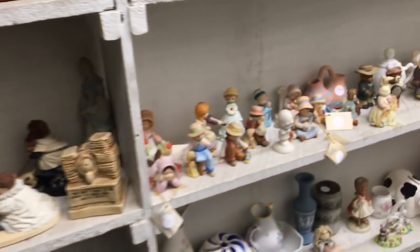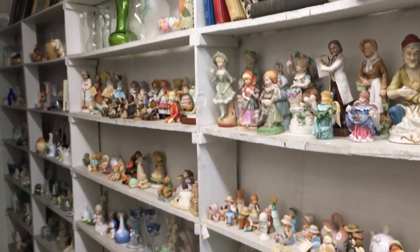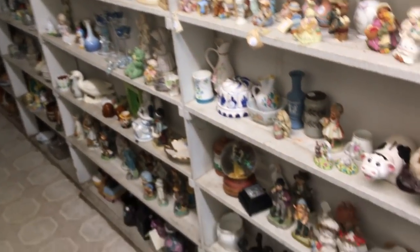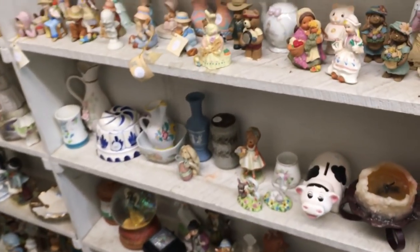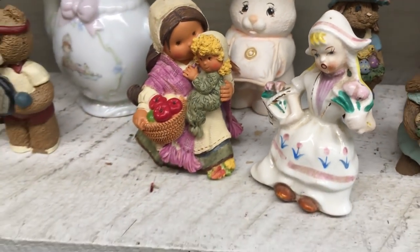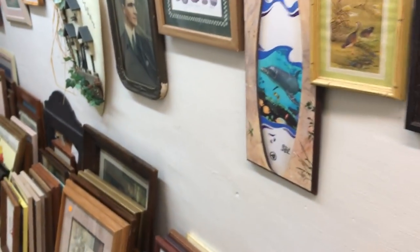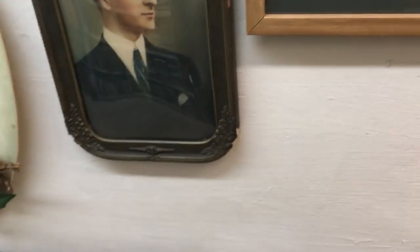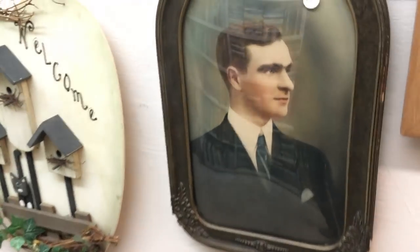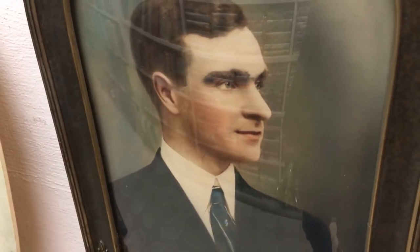Let me back off and show you figurine overload. Can you see all that? Those are a lot of figurines. Some old and some not. Hello, Mr. Unibrow Man.